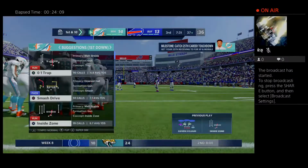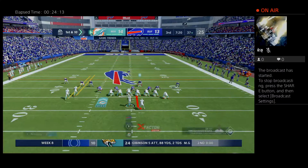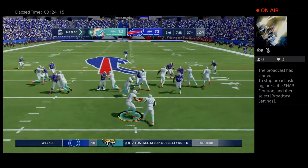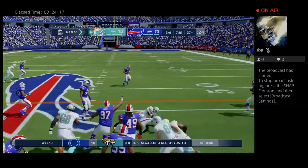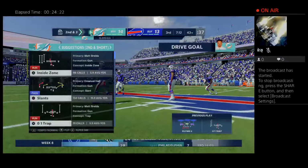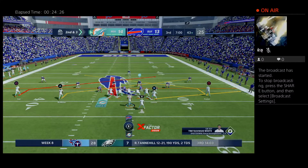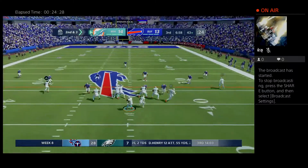2nd and 1, and people want to run the football. This is where every back in the league is supposed to do exactly what we just saw there: pick up the 1st down. Once again, they run with Breida on 1st down. A solid run. Gain of 7 leaves him with a 2nd and 3. Milano on the tackle. A 7-yard pickup brings up 2nd and 3.